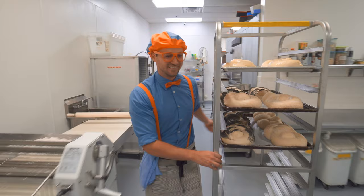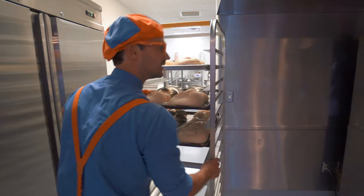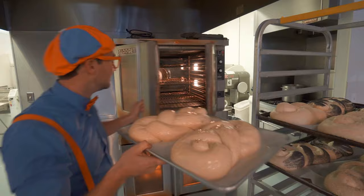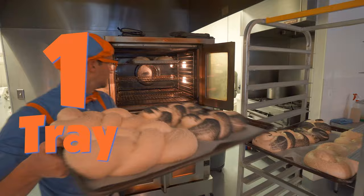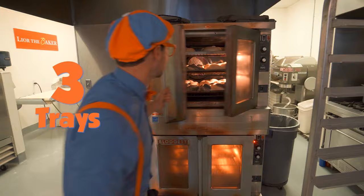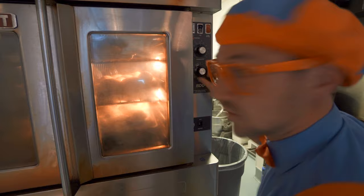Okay. All right, let's bring them to the oven. Okay, here we go. Let's open up the oven, then we'll put them in. Ready? One tray. Two trays. Three trays. Okay, now we need to wait for 20 minutes. Now we just wait.